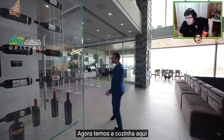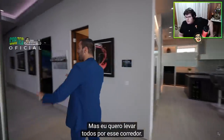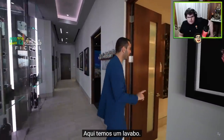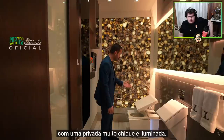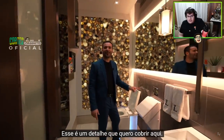Now, we have the kitchen here, and we're going to cover that in a bit. But first, I want to take everybody through this hallway. Now we are on the other side of the formal dining room area. We've got a powder room for this level. We have this agate wall that we've been recently seeing. Backlit, fancy toilet setup. So now, this is a detail I want to cover here.